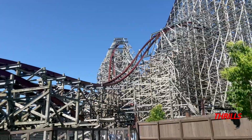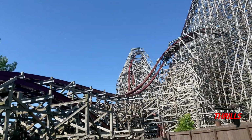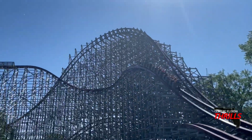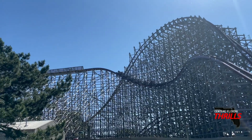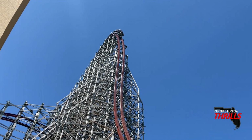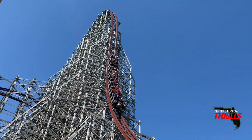Now, before I get into the actual ride experience that Steel Vengeance has to offer, I want to talk about this loose article policy, and this is something I never mentioned in my Twisted Timbers review, and I do not like any loose article policy, especially these ones. They have lockers in the station, in the queue, but it wasn't always like this.